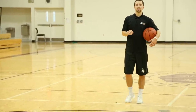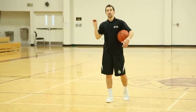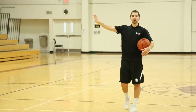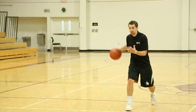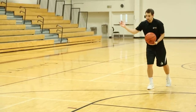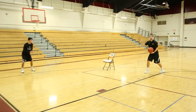Now our first read is gonna be a simple penetrate and kick. When I attack down the lane line, I see help, and then my teammate fills to the corner. So as you can see, I've got a teammate here who's on the wing at a 45. And if I were to beat my man at the top of the key and I'm attacking down that lane line, if that chair is his defender, he's gonna have to help over. And as he helps, he's gonna be able to fill to the corner.